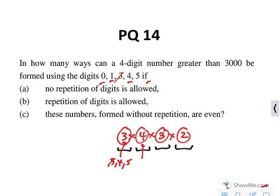So we are doing this with no repetition, so we cannot repeat the numbers. That's why the number of choices drops as we go down. So for part A, the answer is just 3 times 4 times 3 times 2, which is 72 ways.